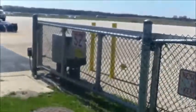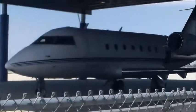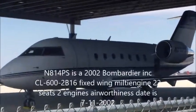Oh, yeah, that is a new plane. Let me go take a picture of it for Instagram. Oh, and I have this other camera recording right now. Oh, wow, there's three aircraft right there. Let me zoom in. Now, where did I put my camera? Okay, here it is. Oh, wow, that is a huge aircraft. Tail number N814PS.